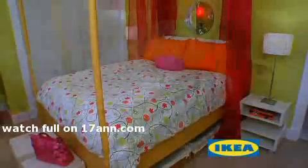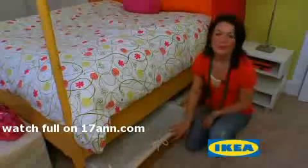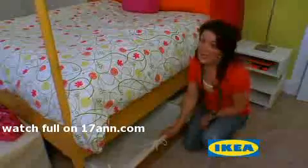We also decided to bring in a little extra storage. We needed storage in this room, so underneath I brought in these DeGeneres boxes. They're on sliders. They slide out very easily, slide back in. They're wicker, they're pretty, they're feminine. They're also going to add a lot of extra storage to this room.